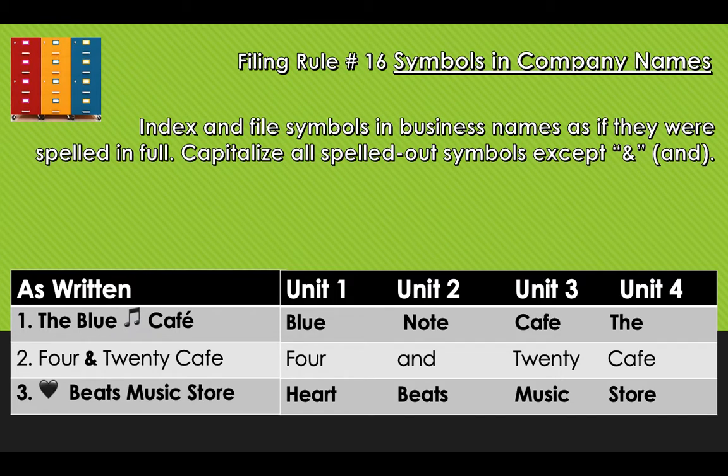As written in number 1, we have the Blue Note Cafe. As file, blue would be the first filing unit. Note, the word note spelled out for the symbol note, would be the second filing unit. Cafe the third, and the fourth filing unit.